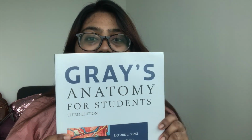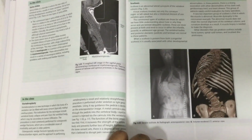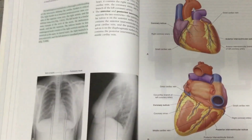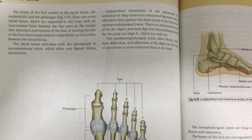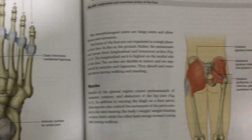However, when I went to musculoskeletal block and neurology block, the anatomy was hard for me, so I had to get different books. For musculoskeletal block, I referred to this book, Gray's Anatomy for Students. See, it's very thick and very heavy. Gray's Anatomy for Students has all the blocks. They have every part of the body except the nervous system. It's not to say they don't have the nervous system, but it's hard for me to find just the nervous system itself. If you want to talk about bones and muscles, this is your go-to book.